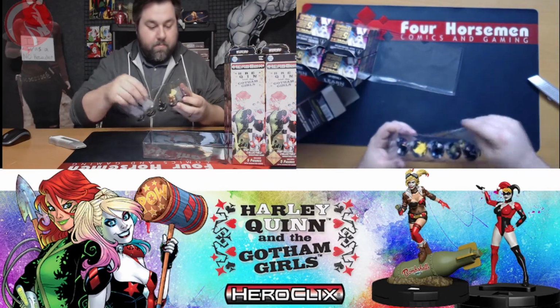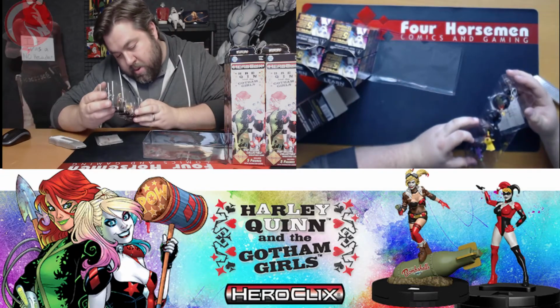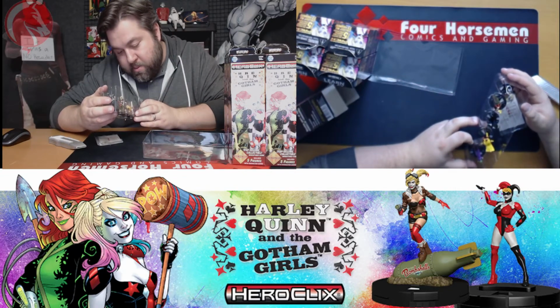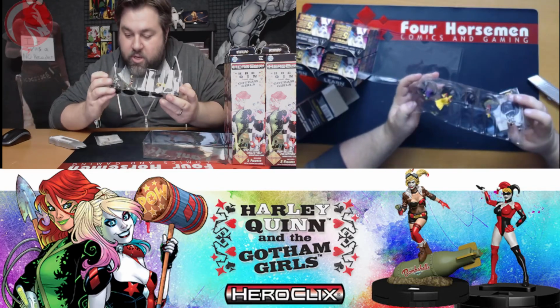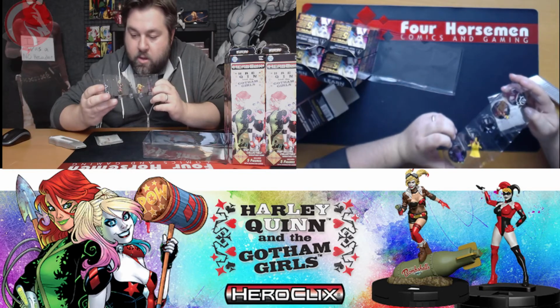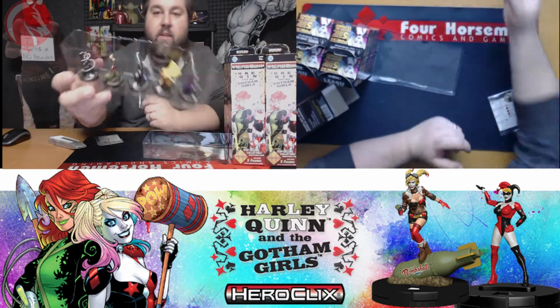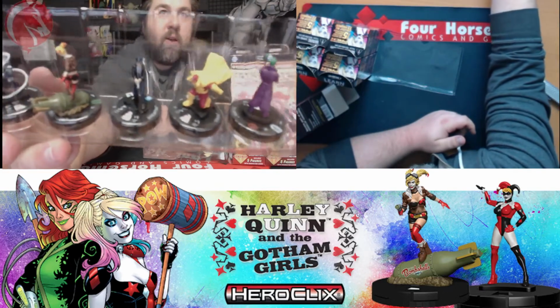All right. We have another Laughing Fish Joker. We have Stompa. We've got a Gotham City Police Department officer. We have Harley as her bombshell version, and we have a super rare Lashina. So, very cool. I've not seen that super rare before, so I'm excited to look at that card and see exactly what that super rare does.